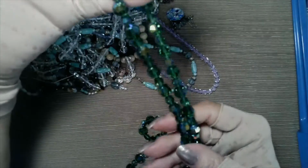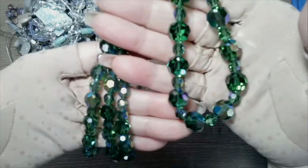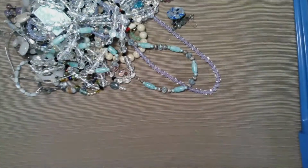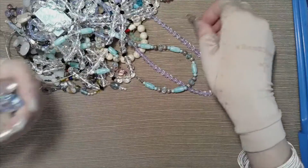These are a green, and they have that AB cast to them. They're beautiful. Look at that. Nice and cold, very eye-catching. And this one is 17 inches long. A couple more earrings coming out.